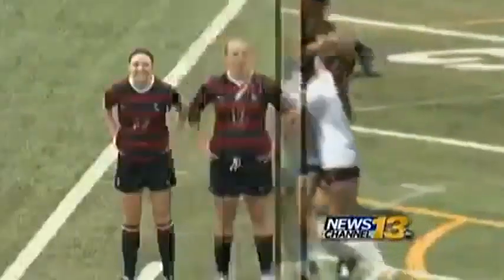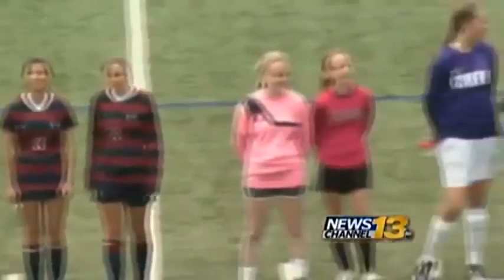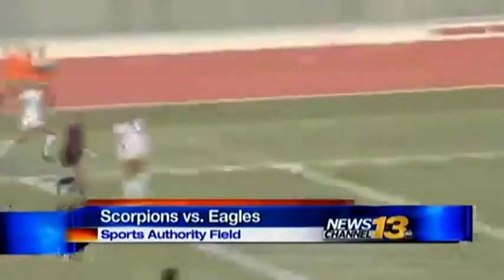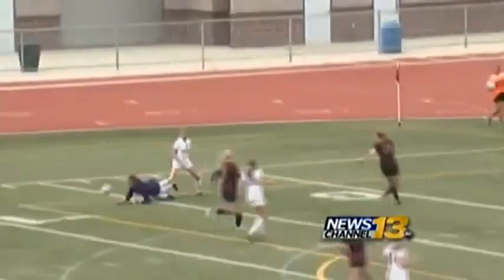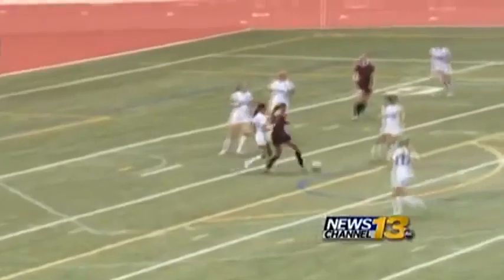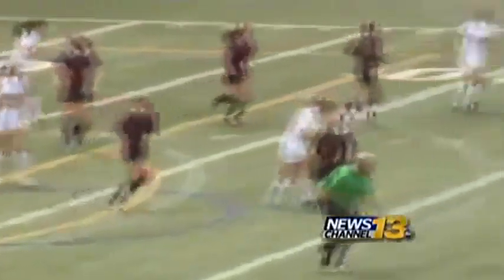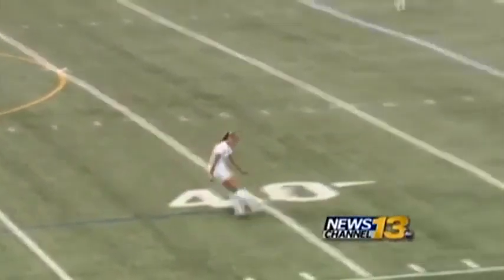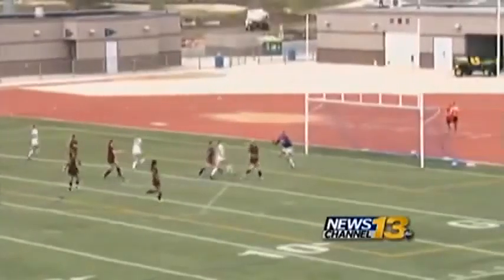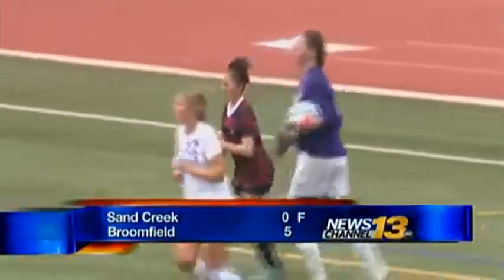All right, the other semifinal featured Sand Creek and Broomfield. First half, Brittany Stark is going to fire a shot on net, but Carly Pappert blocks it. Later on, the Scorpions trying to get on the board. Amanda Timmermeyer, that shot is saved. Broomfield with a free kick coming up. Pappert would dive to make that save. Sand Creek's season, though, comes to an end today as they fall by the final score of 5-0.